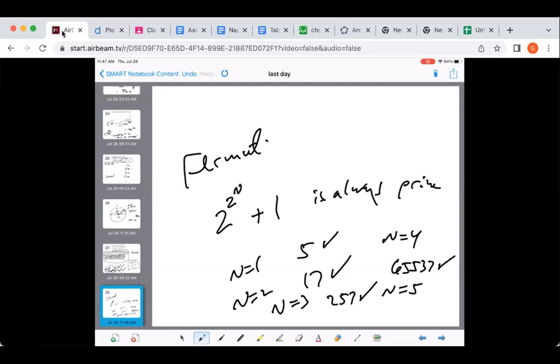So when you put 5 in, 2 to the 32 plus 1, you get this very large number, 4,294,967,297. As far as anyone knew, it was prime, so everyone just assumed that Fermat was right. At that time, it's really hard to check if that number is prime. It would take a really long time to find the factors of 4 billion.